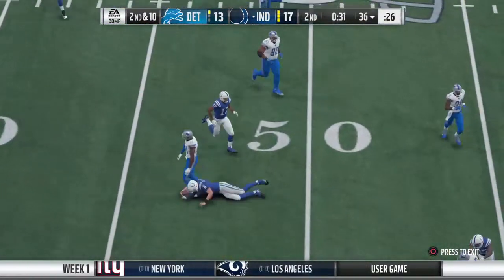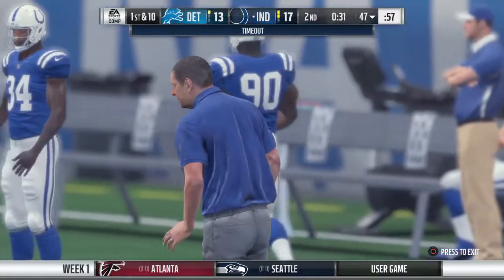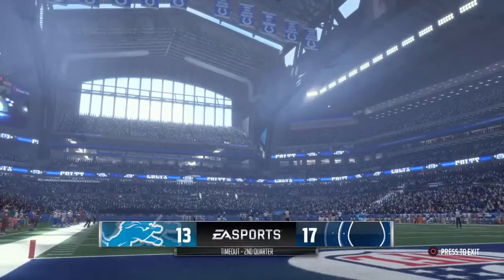And some space here, and avoids the contact by sliding. And now we won't see a play on 1st down. We're going to get a timeout instead, as they'll stop it with a little over 30 seconds to go in the 1st half of play.